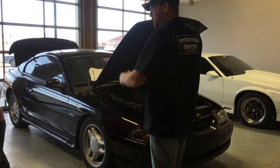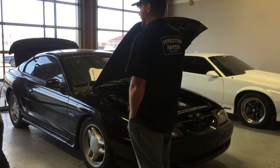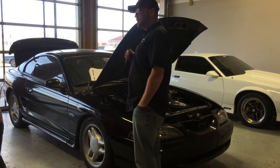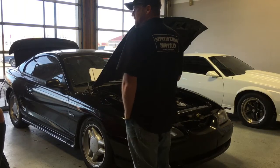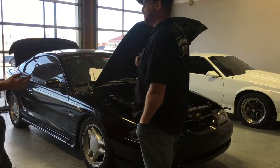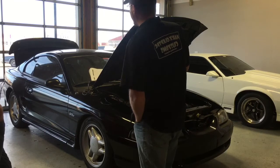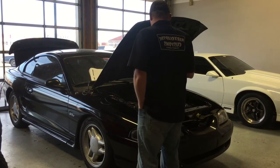Run on some drag radials in the back, probably. Yeah. Okay. So you'd be driving around, and people would be like, "What the hell was that? That made funny noises and was way faster than a 2-valve should have been." Except for the people watching this. There's probably not a whole lot of people going to do that. Not yet. All a couple hundred of them.